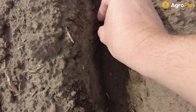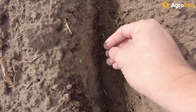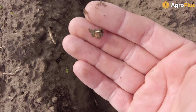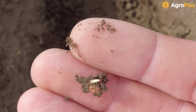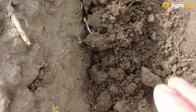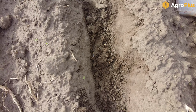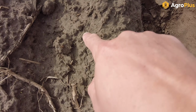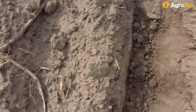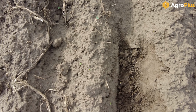Here we got some winter wheat seeded. Let's see here, that one's not germinated yet, but oh yeah, these guys are just starting to germinate here. They're still pretty small, but they're in the moisture. This is on potato stubble, so we were able to irrigate it, and it's going to get off to a good start. Should be off to the races pretty quick. But you can also see we do have a bunch of volunteer canola and stuff starting to come up in here as well. So it'll be interesting to see how this all comes out.